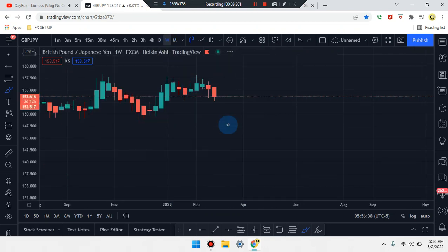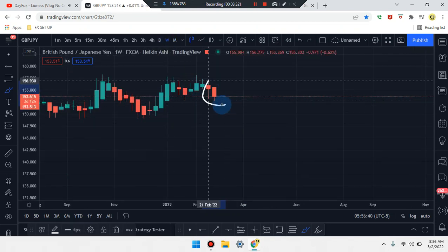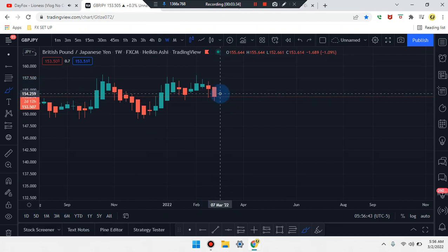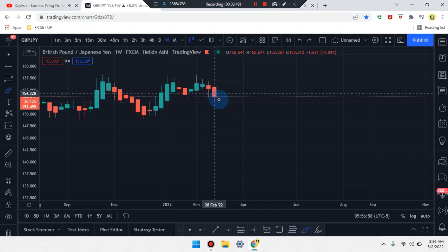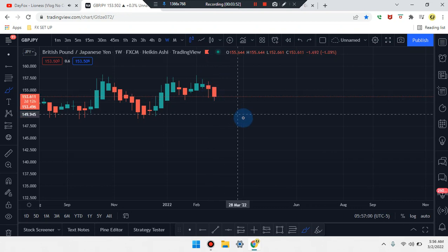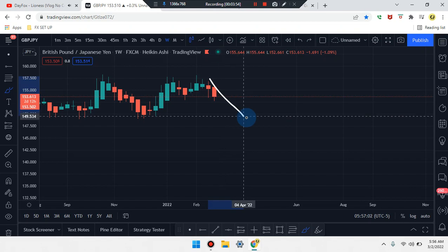Headed down to the weekly time frame. Price action, inverted bearish hammer. Price action, hammer, pushing its way down.